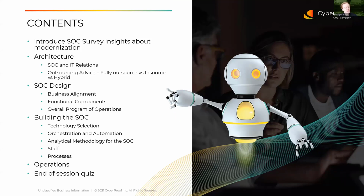So in today's talk, I want to give an overall survey view of all of the different things it takes to build, manage, and operate an effective security operations center. That's the plan for today, cherry picking a couple of piece parts. Realize that there are a lot of additional details that go into this, but we're trying to give you all of the things that you would need in order to be really smart.